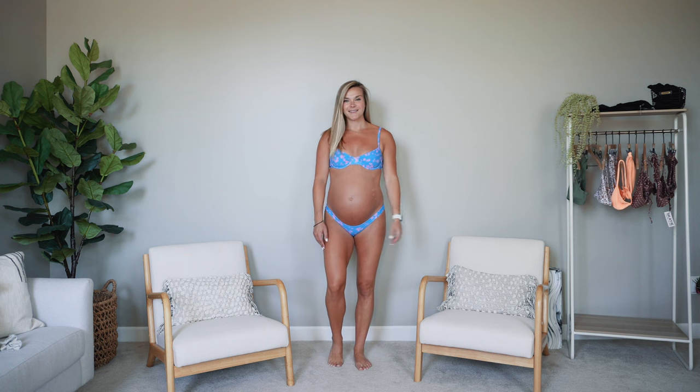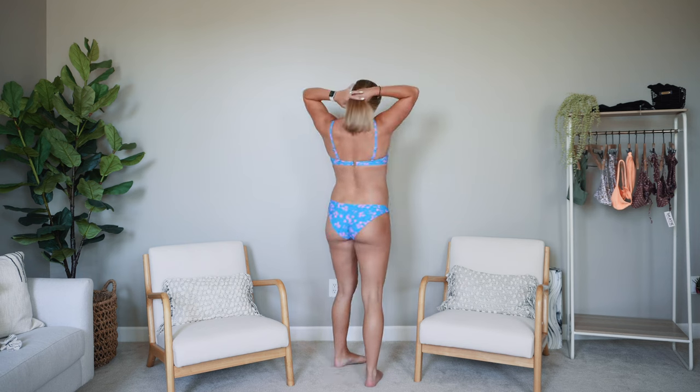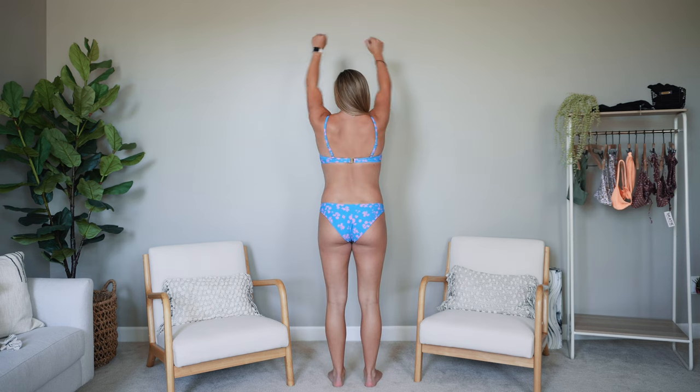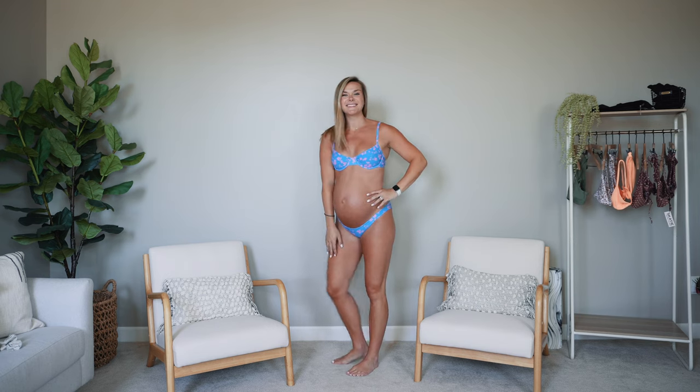The top is the Ditzy Underwire Bra Bikini Top in Beachside Bloom. That is this blue pattern. And then the bottom is the Minimal Full Coverage Bikini Bottom, once again, in Beachside Bloom. So I got mediums in the tops and the bottoms.